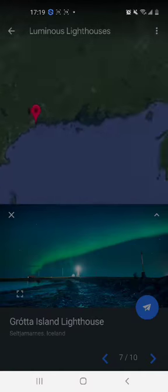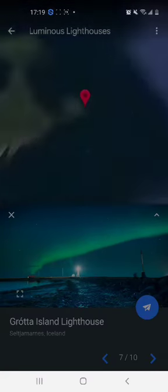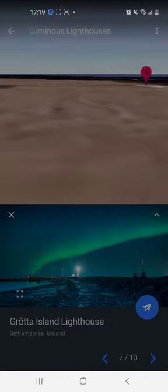Maine, of course. And then we're at Gratt Island Lighthouse. This is in Iceland. And we're looking, and this is beautiful just from the pic that is there. It is a beautiful thumbnail, and you can see this is like aurora lights, of course, aurora. So it is great, beautiful. This should be somewhere close to the poles because it is Iceland, and you know at the poles we have those beautiful lights that we call aurora.